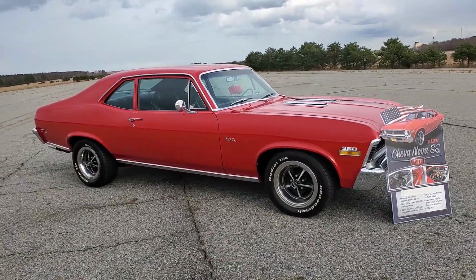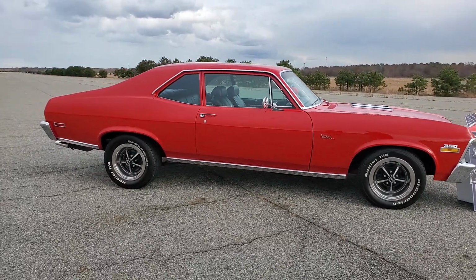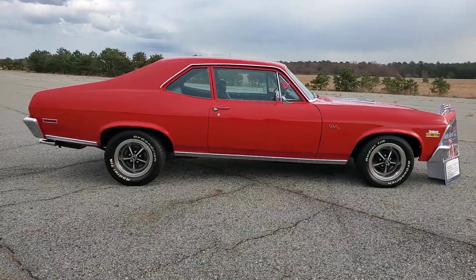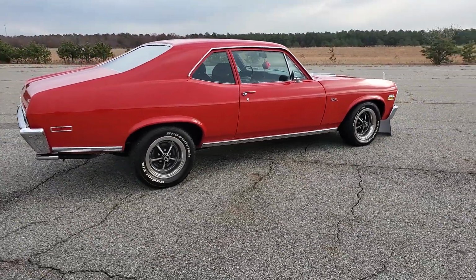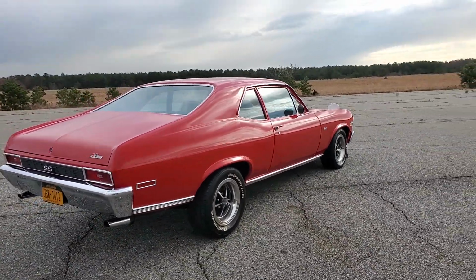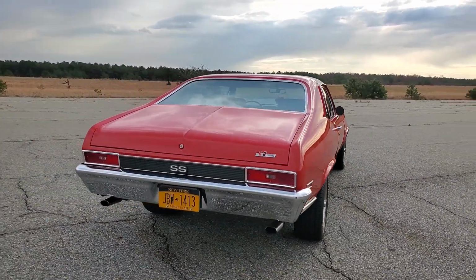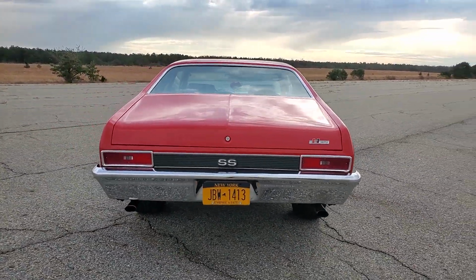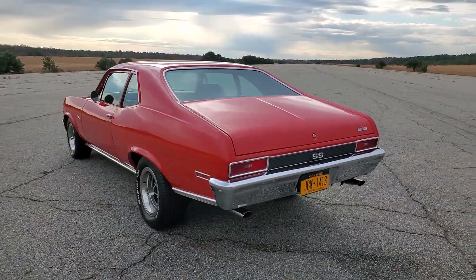'71, it's got a 350, right? Yes. Performance heads, mild cam. Motor was rebuilt. Great. How long ago? I'd say about 2.5 years ago. Not many miles since though, right? Right, it's short. I'm lucky. I had this car for about 2 years, and I'm lucky if I put 1,000 miles on it. Wow. So there's not many miles on the motor really, huh? No.